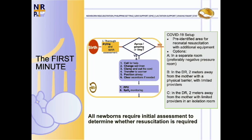Another option is to perform resuscitation within the delivery room, at least 2 meters away from the mother, with a physical barrier provided and with limited providers. The third option is to perform resuscitation still in the delivery room in an isolation room. Again, at least 2 meters away from the mother with limited providers.